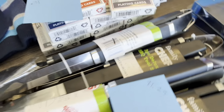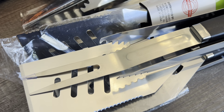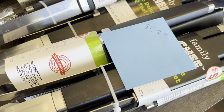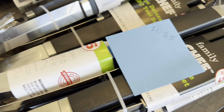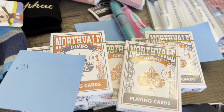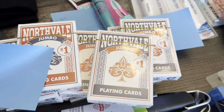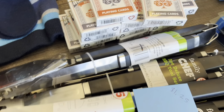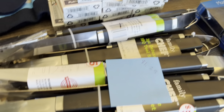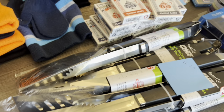This grilling set has the spatula, the fork, and the tongs in there as well. These are originally priced at $5, but they were $1.25. The playing cards were 31 cents. I like to make little grilling baskets for Father's Day, and I thought that I could put some little playing cards in the grilling basket with their little sets here. So that's what I plan to do with those.